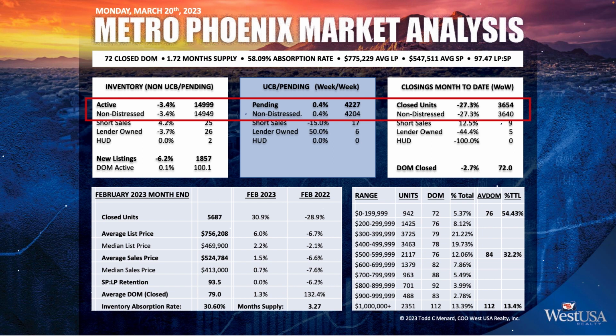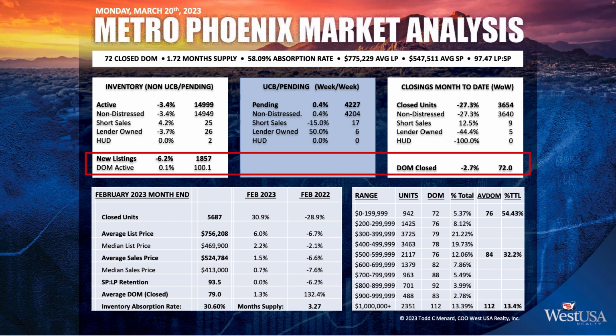Active inventory is continuing to decline. That is the red alert. 14,999. Talk about just squeaking under 15,000. Pending is at 4,227, and closed units month to date at 3,650. New listings, 1,857 new listings were taken this past week. We have a 100-day supply of days on market as far as active listings are concerned, and our closed listings are sitting at 72 days.